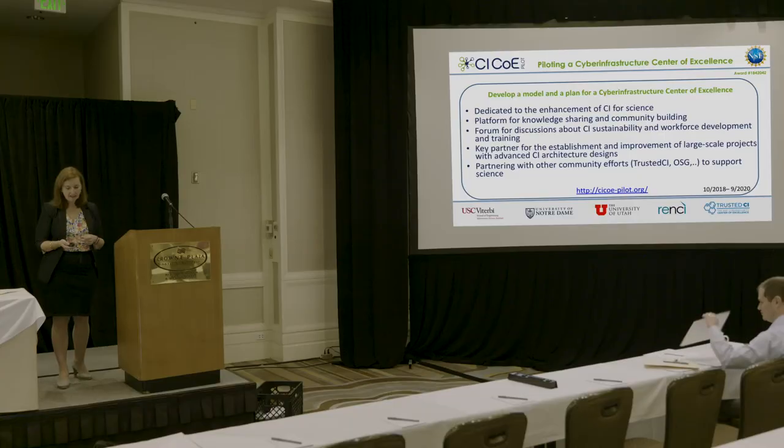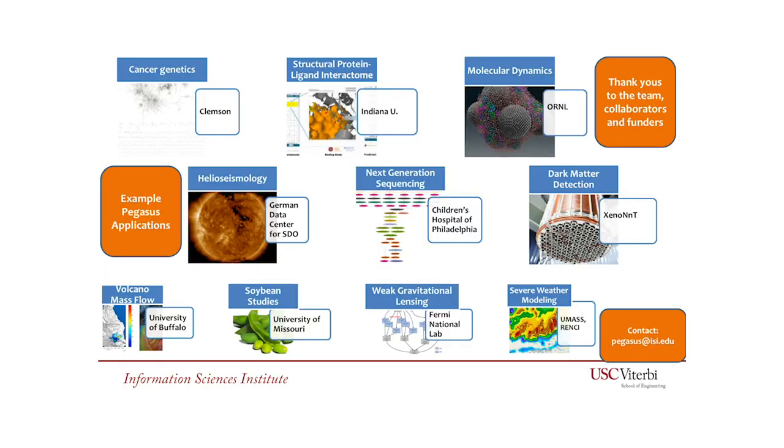And we're also partnering with other community efforts, for example, in the cybersecurity domain to help build up this center. So this is an effort that I'm very excited about and looking forward to getting off the ground. So my final slide, I just leave it as that, some examples of use of Pegasus in the various science domains, and I'm happy to take any questions.